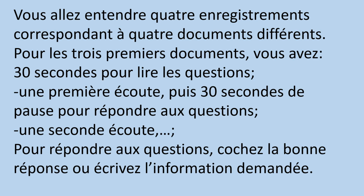Let's look at one set of instructions. So vous allez entendre 4 enregistrements correspondant à 4 documents différents. So you're going to hear 4 recordings, and each recording relates to one document, okay? So you're going to hear 4 recordings related to 4 different documents.